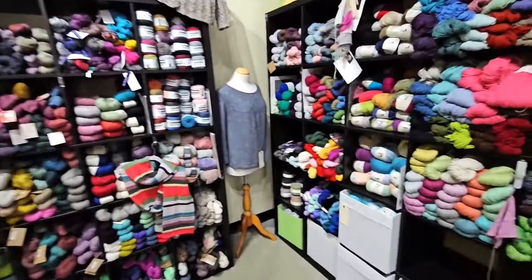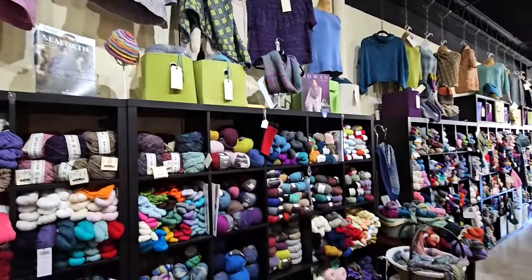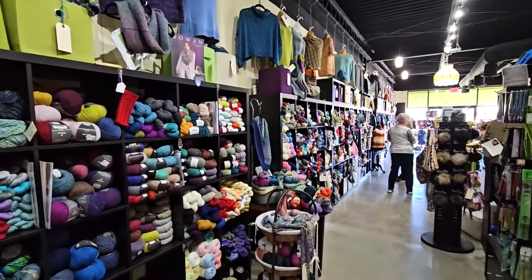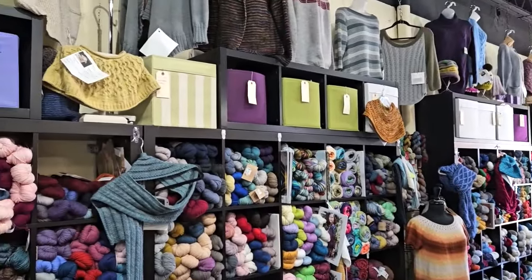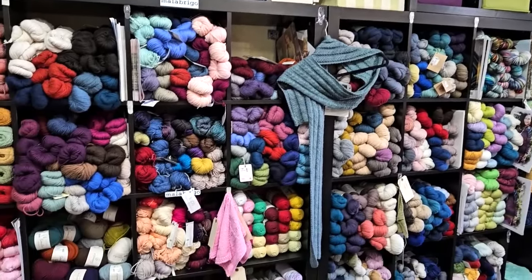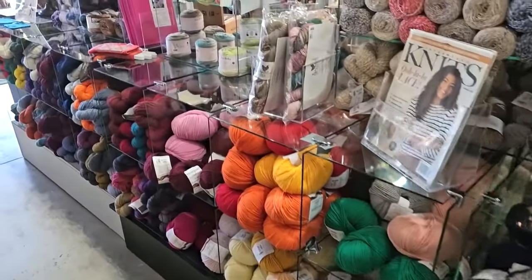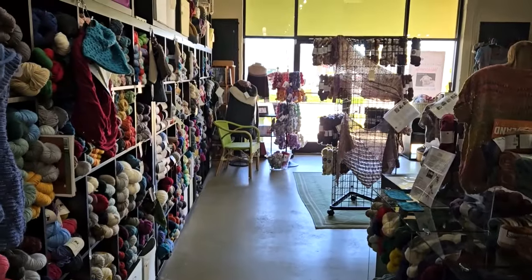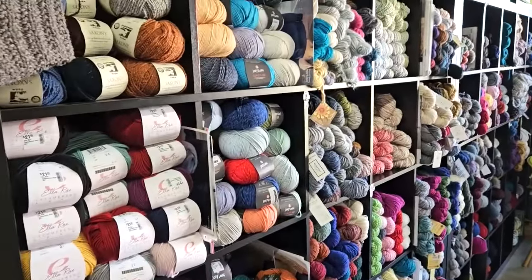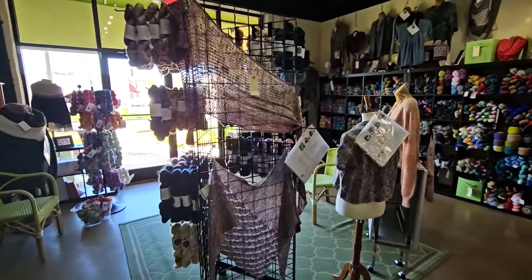This is just a quick overview of Baa Baa Sheep in Norfolk. The camera makes it appear a lot brighter inside the store than what it is. It was really dim in there. It was beautifully decorated, but I do say in the video it was heavily geared towards knitters. But they had a lot of beautiful, gorgeous yarns. Wide variety of brands as well. That little tiny rack by the beginning of the aisle was their trunk show.